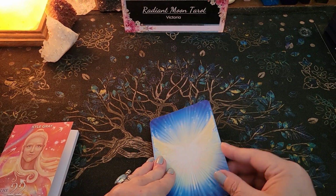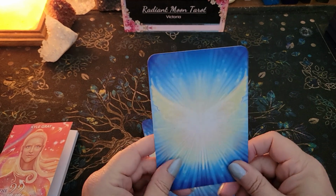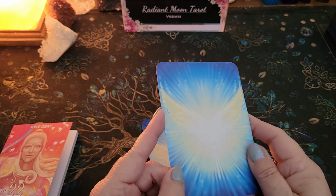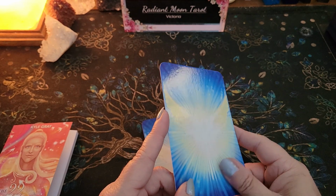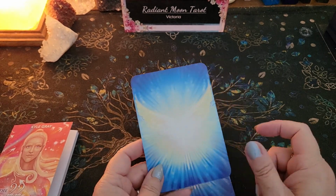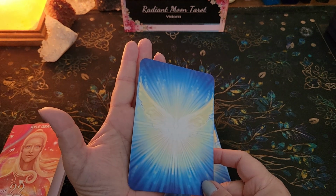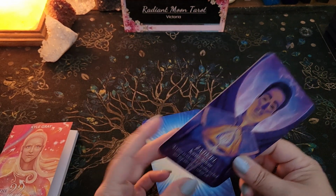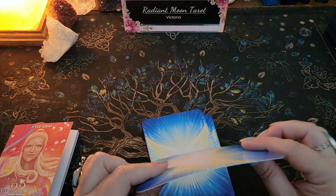Beautiful angel on there, with the blue around and with some golden light. The cards have a little bit of a gloss to them, but not super glossy. It reflects a little bit on the light, but not overpowering, so that in itself is good. As far as the size goes, fairly standard Oracle deck size, a little bit bigger and wider than a tarot. And our cardstock, pretty good. I'm very happy with this.